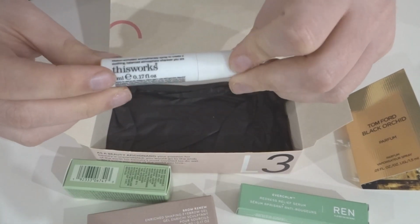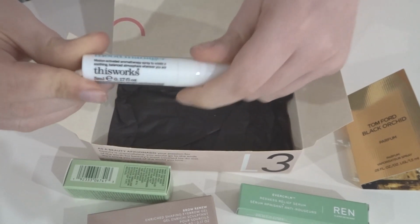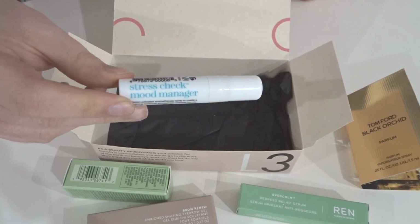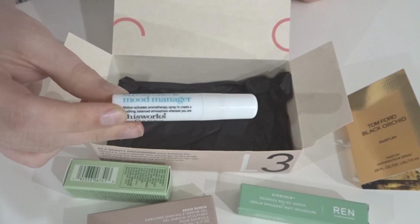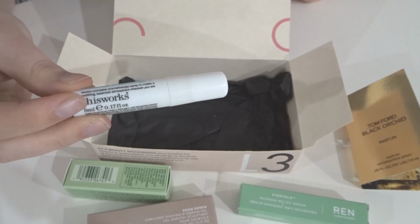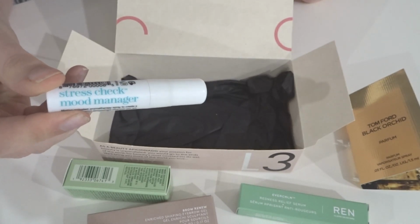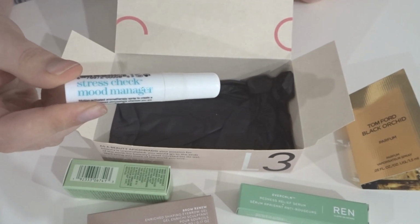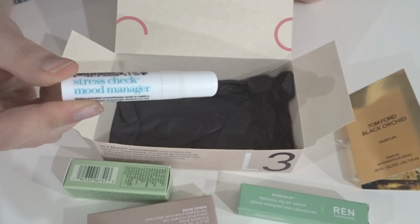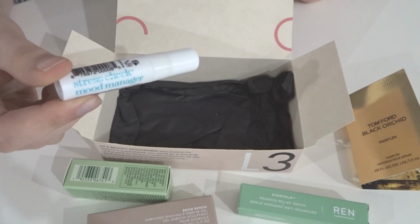And lastly, we have another one of those sprays. I know in the past I've gotten one that's something you spray on your pillows to go to sleep. This one is a Stress Check Mood Manager. I don't know if you spray this on your pillow or your body or what, but something for stress relief is definitely up my alley. I doubt it's a miracle worker, but I will definitely give it a go because your girl has a stressful life. So that seems to be something fun to try, but going into it realistically.